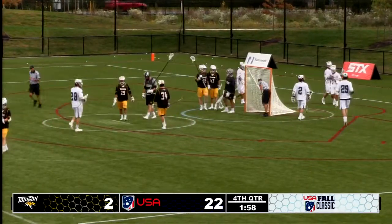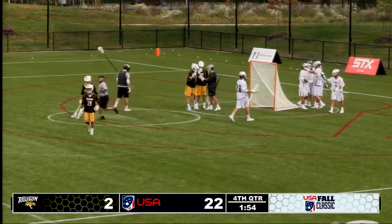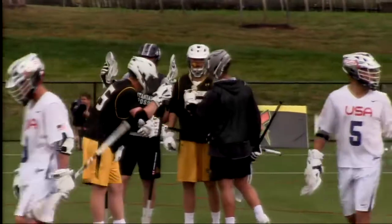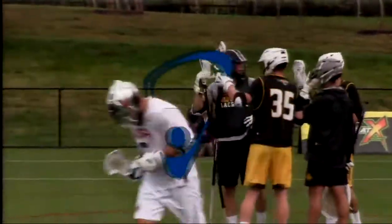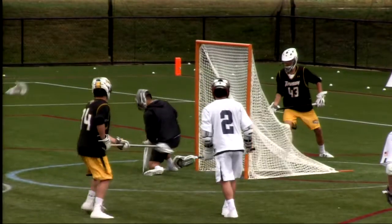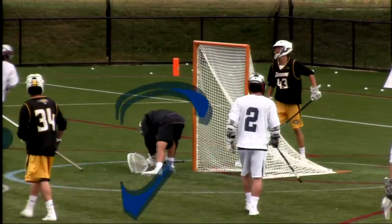Goal number 7 for Will Manny. Another slice into the middle and a quick stick shot. He's got that perfected. He has probably scored, I would argue, 3/4 of his goals off the quick stick. The official assist coming for Caro.